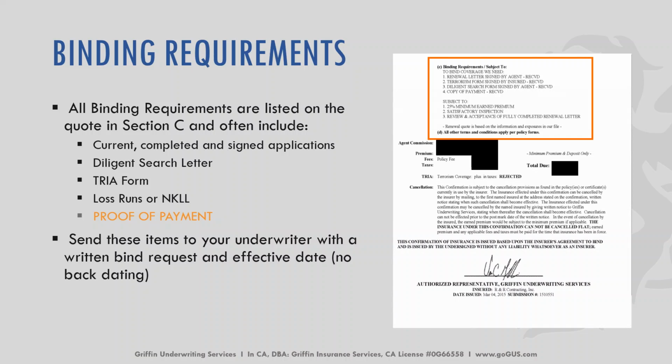So say we were able to get a quote for you and you've discussed with your insured, you've had all the necessary documents completed and signed, and you're ready to bind. In that quote, we will list the binding requirements. Typically it's in section C. Depending on the particular type of policy it is, it might be listed elsewhere. However, our underwriters do tell you exactly what is needed in order to bind the policy. We'll list it out. If you have any questions, let us know. We also need proof of payment in order to bind a policy, and those instructions will also be listed. You're going to get all of these items, send it directly back to the underwriter, who will then work on binding your policy.